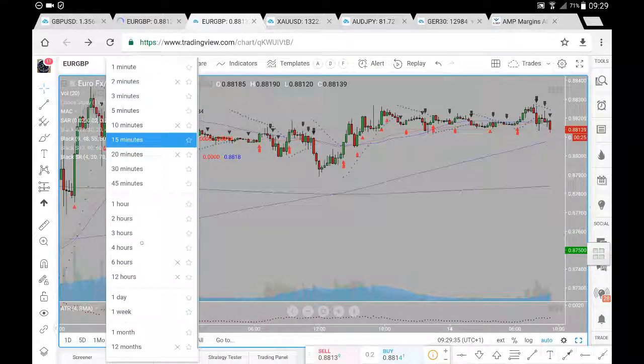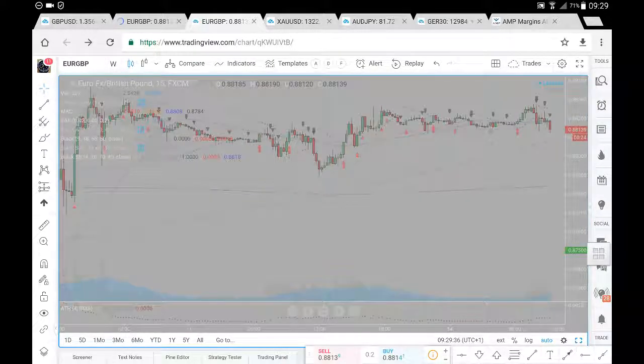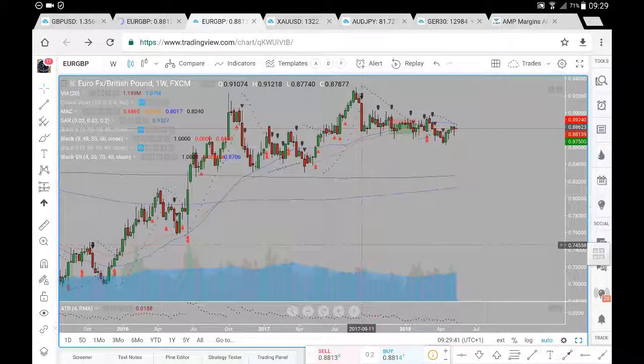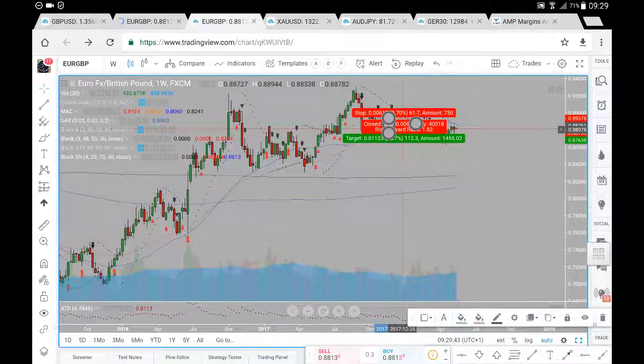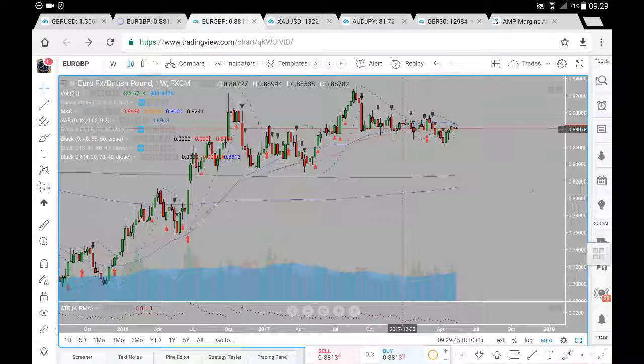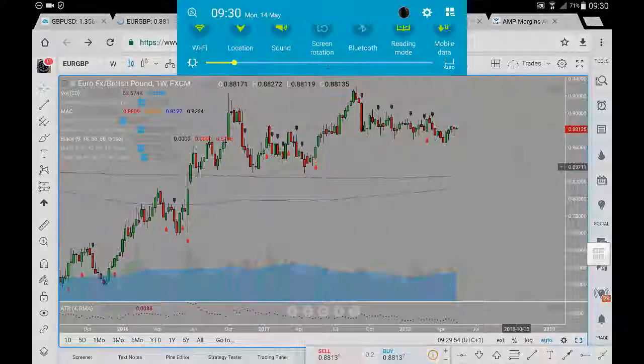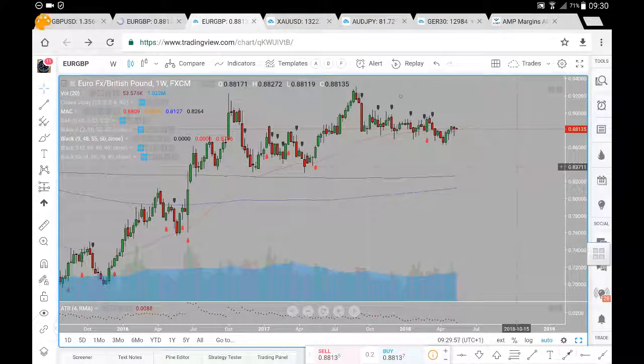Let's just head over to the weekly chart here on the euro pound. So on this weekly chart, let's delete that. We can see that we're clearly within a, let's remove all of this. Here on this weekly chart, we found resistance around the 90 level. Found support around that 86.63.